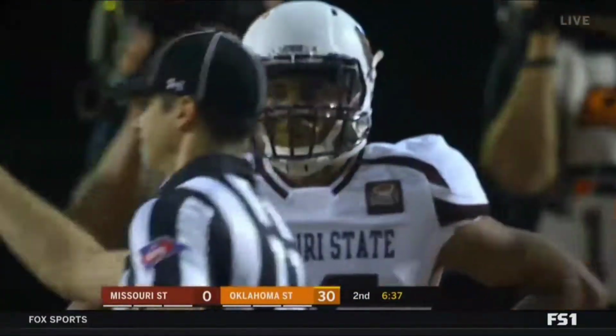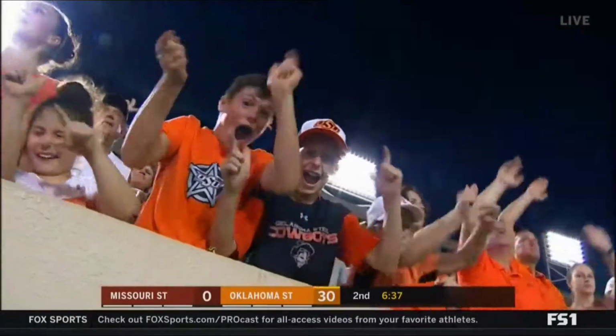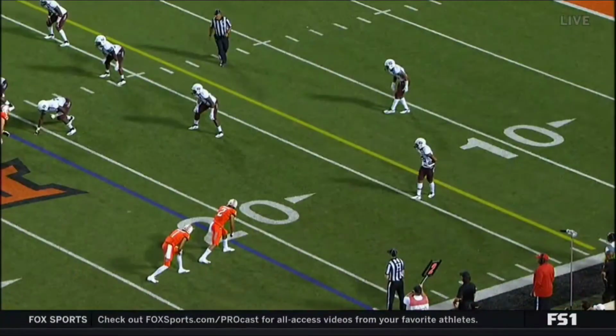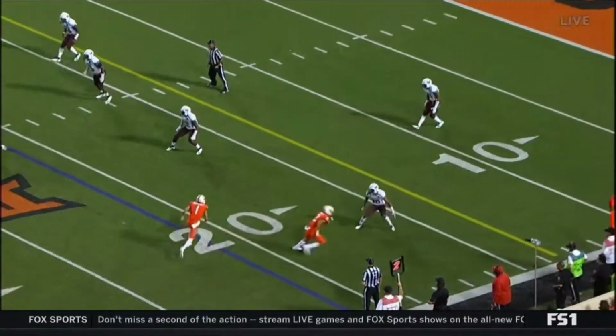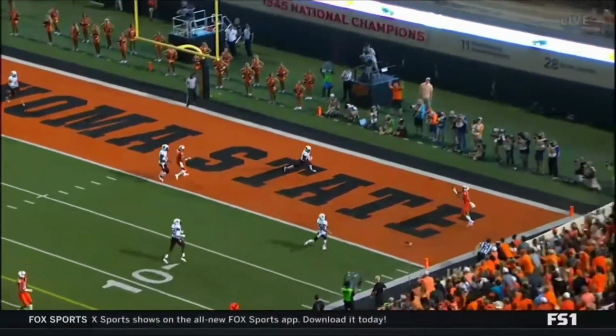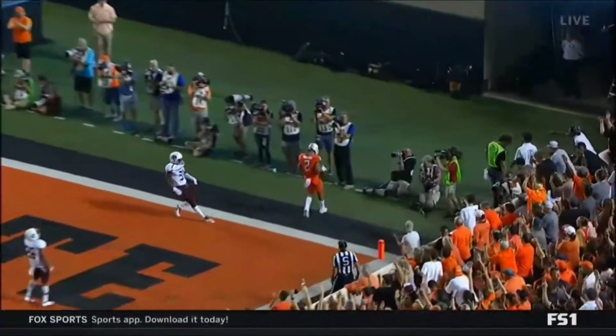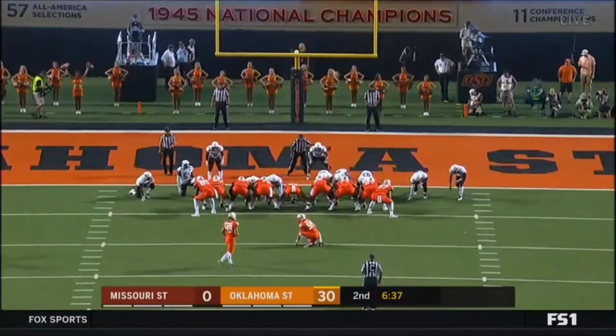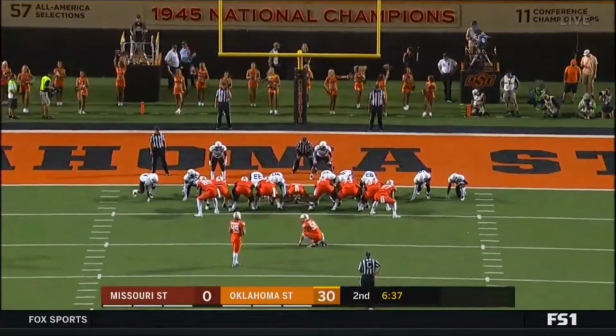Easy execution. Motion here. What they're going to do is just run right down this sideline, get the safety to split, take the inside route after being bunched up at the line of scrimmage, and Wallace is wide open. Easy read for Cornelius, one of the easiest throws he's made all night.